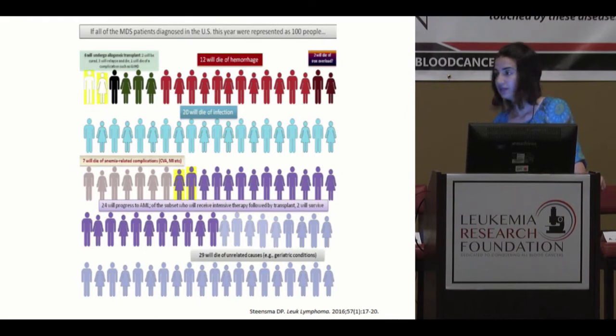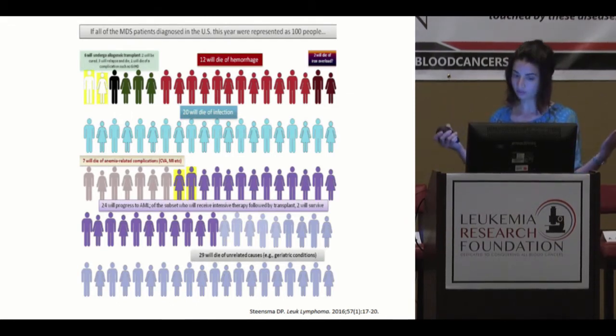I think this slide really nicely illustrates some of the heterogeneity that is experienced by patients with myelodysplastic syndrome, and that makes it difficult for a physician to tease out how this disease will progress, and also for a patient to understand what the prognosis of their disease is. So if you were to imagine 100 patients within the United States developing MDS in the next 12 months, this is how their future could look. We'll start with the bottom.